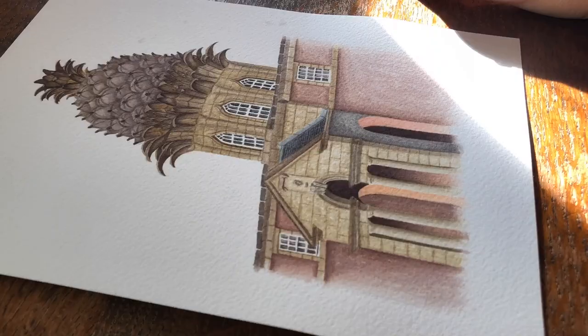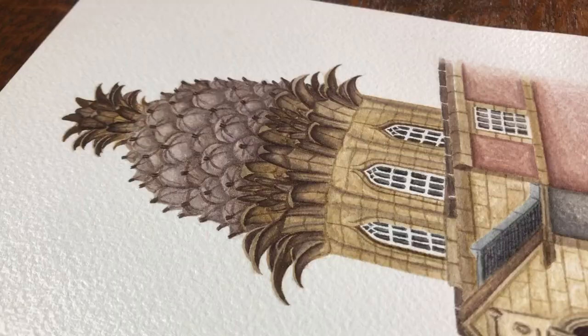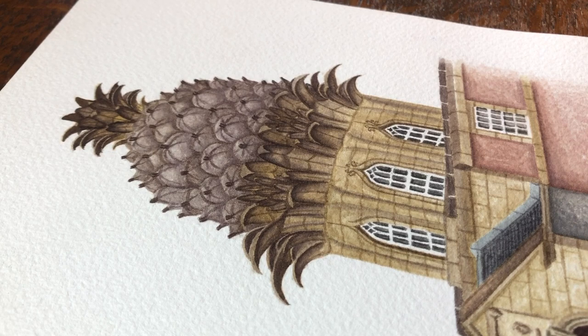This painting took much longer to finish than usual. Normally my paintings take between 10 to 14 hours to finish, but this one took around 18 hours in total. Is it perfect? No. But was it a challenge? Yes. And am I proud of it? Definitely yes.